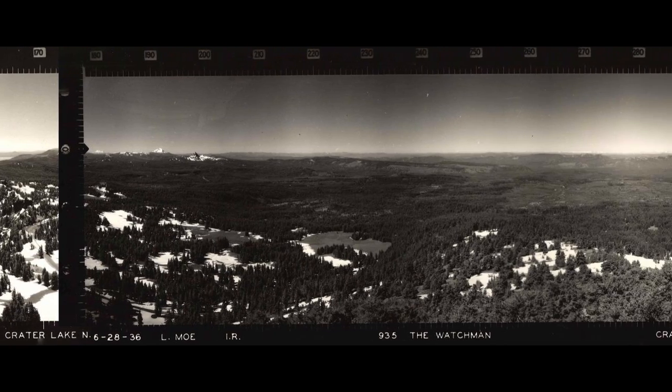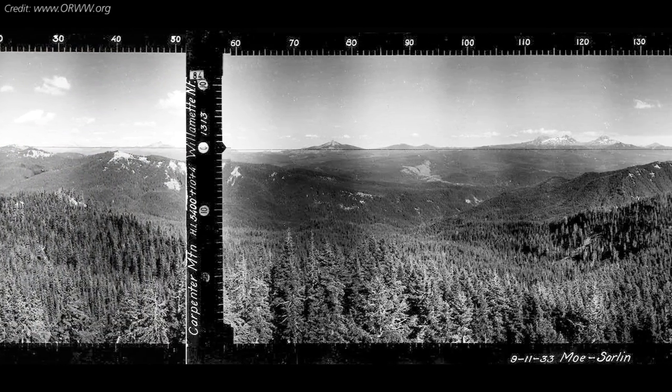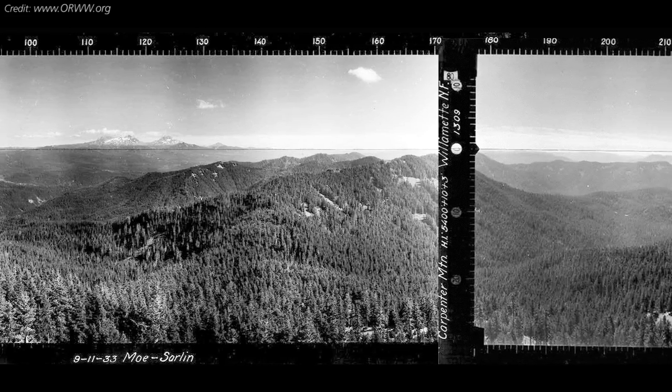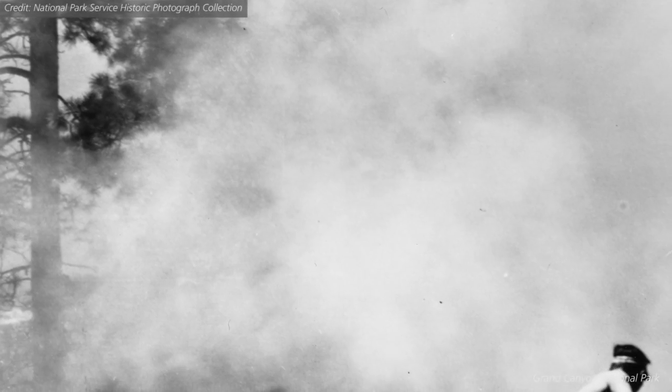That first summer, there were so many restrictions based on the use of CCC resources that the following field season, the crew was hired directly by the U.S. Forest Service. Lester Moe stayed on the Forest Service crew through the summer of 1934. It's then that the National Park Service story picks up.